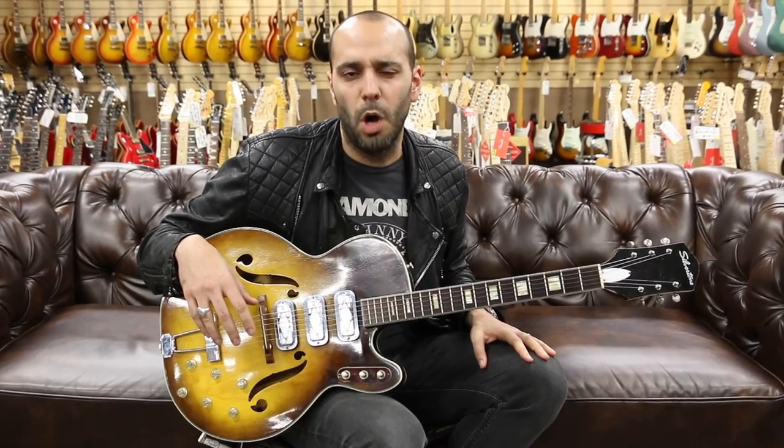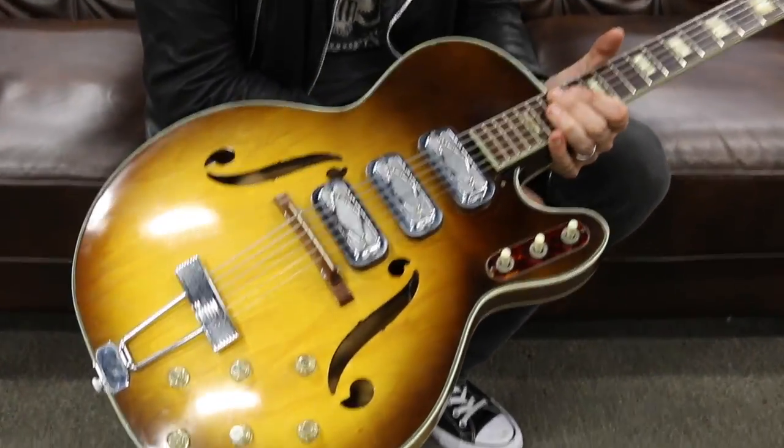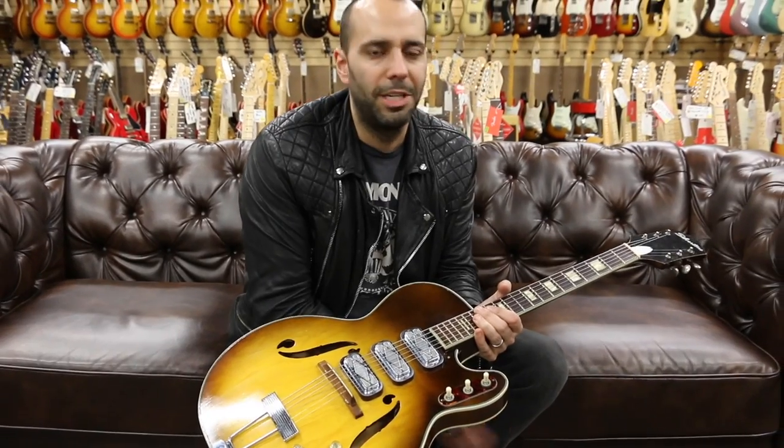Original Silvertone Model 1429, original Sunburst finish, missing the pick guard. Three of those DeArmond Goldentone gold foil pickups, even though they're silver. I don't make this up, dude, I just tell you.